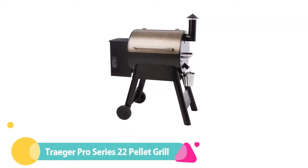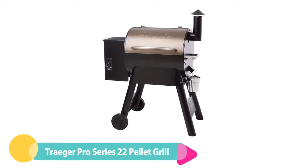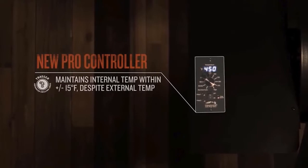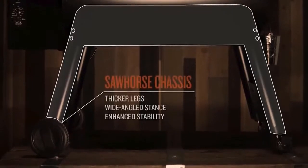Number 3. Traeger Pro Series 22 Pellet Grill. Pellet smokers are one of the easier-to-use devices for smoking meat, and Traeger makes some of the best. With a digital hopper that automatically loads pellets to maintain a set temperature, it's a great option for beginners who don't want to spend the day monitoring the smoker.